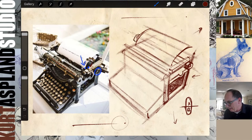All right, so I'm going to come back over here. Okay, so I'm just going to come in here and add some mechanics. Look at this piece kind of goes out front there, right? And like I said, I'm not really that interested in getting this thing perfect. It's the idea.